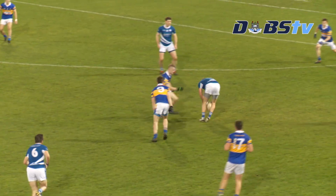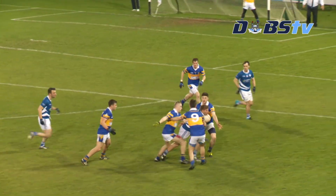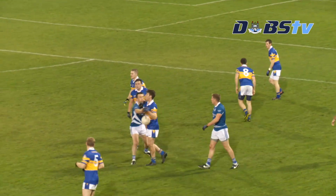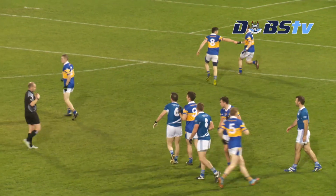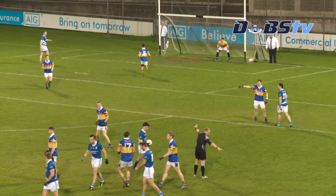Drops the free short. Maybe he shouldn't have done that, because Donnacha O'Reilly gets onto the breaking ball just outside the Castleknock 20-metre line, goes to ground, surrounded by three. Castleknock turn him over, but the referee says illegally so, and it's a free into Skerries just outside the 20-metre line on the right hand side, and the chance to reduce the gap to just 1 point.